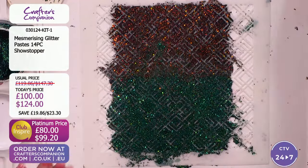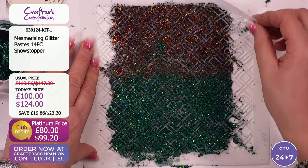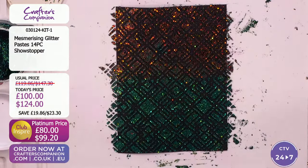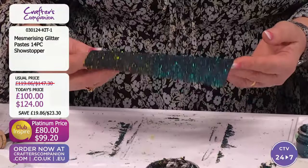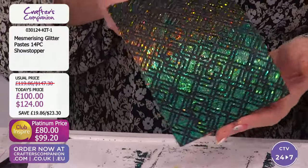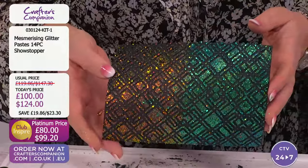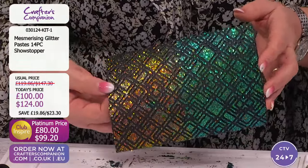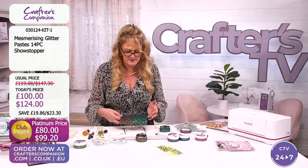So, like I say, this is a very, very quick demo, but this is using the whole of that stencil, just lifting back. And look at that. Got to give that a wiggle. It's overrun. And look at the colours here. Look at this. Oh, my goodness me. Is it green? Is it blue? Is it gold? Is it copper? Is it yellow? Now, that will become more and more intense as it dries. More colour changing as it dries. Isn't that absolutely beautiful?